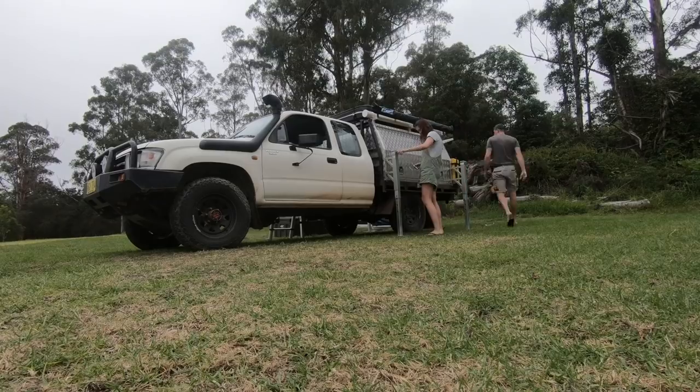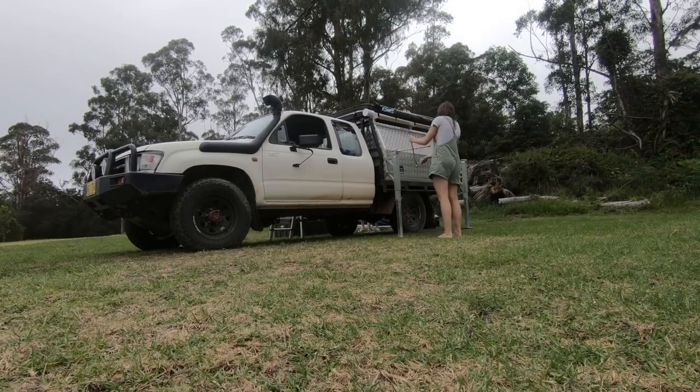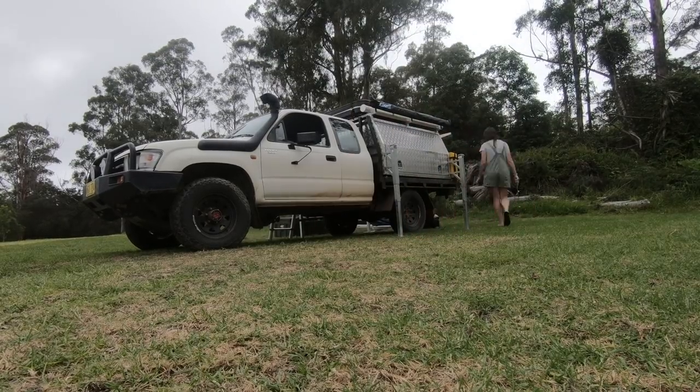As we were going to be in Eden for a few days, we decided to jack the canopy off to take the ute for short day trips.